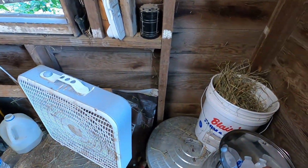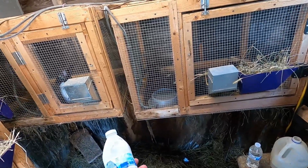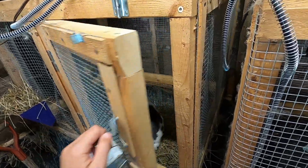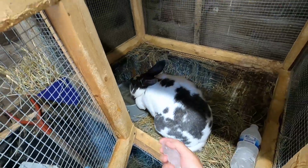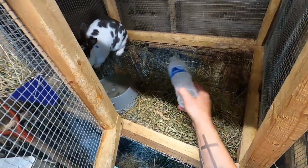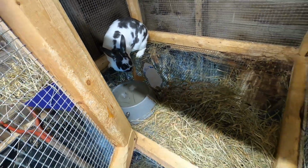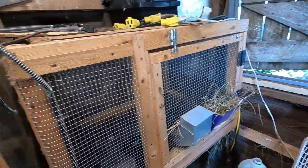Now, you'll be able to tell if your rabbits are suffering too much from the heat if they start breathing heavily and laying around acting sluggish. You can see our rabbits are hopping around. They look healthy, they look happy. They're not sluggish, they're not laying around breathing heavily. And again, this is thanks to the ice in the bowls, the ice bottles that they can play with, the fans, and all of the good air circulation.